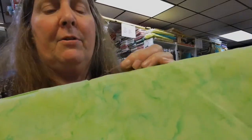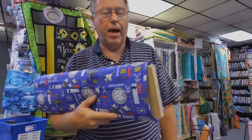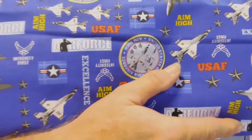Okay, this, I bet you can't even find that on the internet. This is batik, a green batik that is different from the other batik that I showed you. Also an Anthology batik by Wyndham, Batik 1886, and it is green with little darker green splotches in it, and it's $9.99.